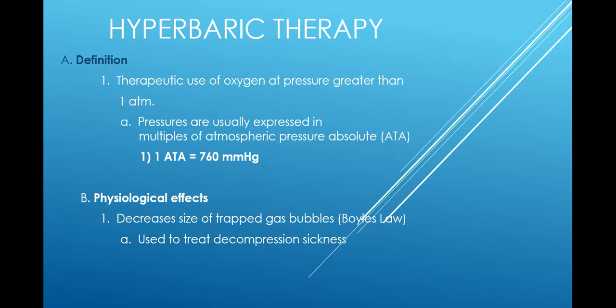What if it's 3 atmospheres? Most of them go down to about 3 atmospheres. What's the pressure of oxygen then? About 478. So it's 760 times 3 times 0.21, which is 478 millimeters of mercury at 3 atmospheres. At sea level it's just 159, but if we go down 3 atmospheres, we have almost 480 millimeters of mercury of pressure. So that's oxygen being forced through the tissues that much better.